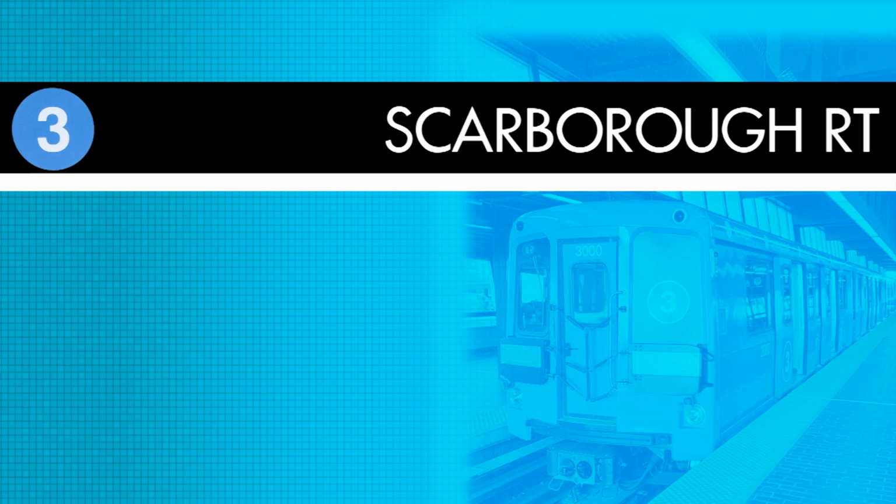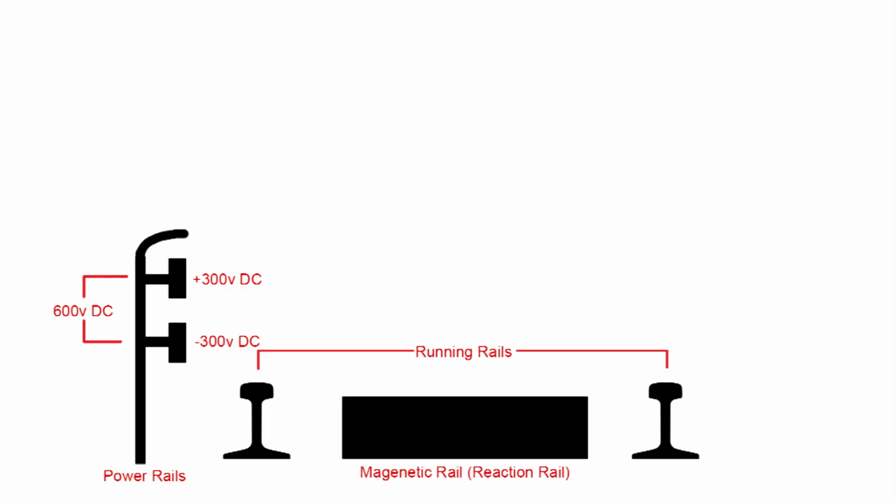As well, the line uses what the TTC describes as a 5-rail system. These rails being the 2 running rails, the 2 power rails, one positively charged to 300 volts DC and the other negatively charged to 300 volts DC, for a total of 600 volts DC. I believe the separation of the power rails is to not interfere with the train's communication systems, with the negative current being fed through its own rail instead of the running rails like on most other steel-wheeled systems. The 5th rail is the magnetic rail, or reaction rail as it's called, which reacts with the train's linear induction motors to propel the train, or more accurately pull the train along the tracks.